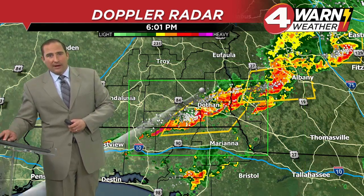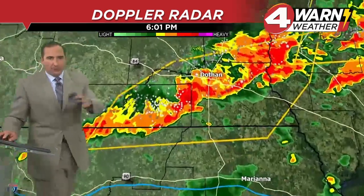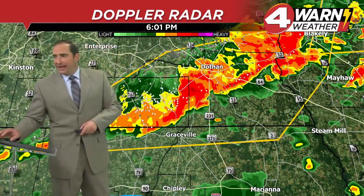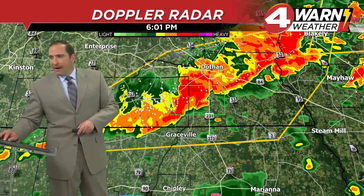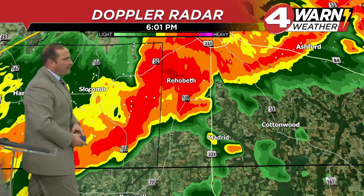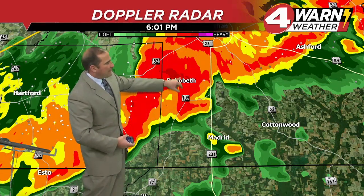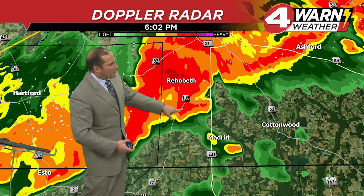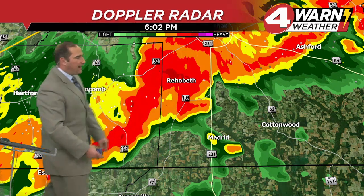We've seen that around the Slocum area towards Malvern right now, Taylor and Rehoboth, this little pocket of dark red, and this is the area that we'll continue to monitor for maybe some rotation, broad rotation that tries to organize a bit more here as we go through the next half hour. But some hail in that dark red area, pretty close to Rehoboth at this point, and then 109 southward, some heavy rainfall heading south of Rehoboth.